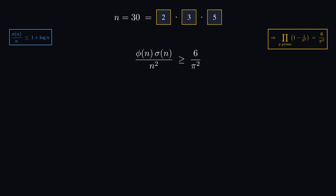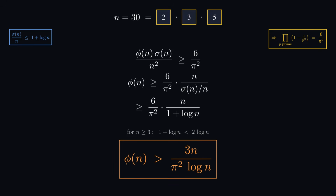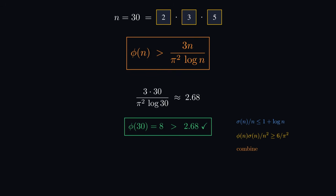Now stitch it. Phi times sigma over n squared is at least 6 over pi squared. Solve for phi. Sigma over n is at most 1 plus log n. Substitute. For n at least 3, that's less than 2 log n. The 2 cancels with the 6, giving phi at least 3n over pi squared log n. Sanity check on 30: the bound says phi is at least 2.68, and phi of 30 is 8.